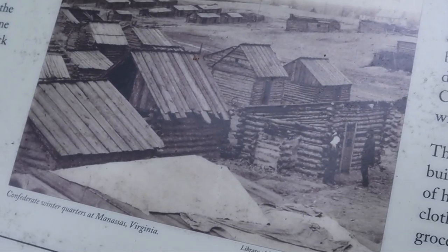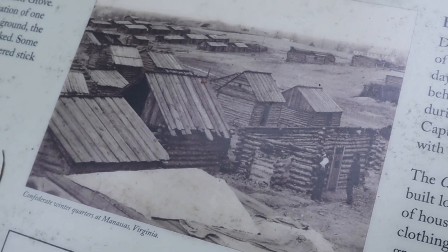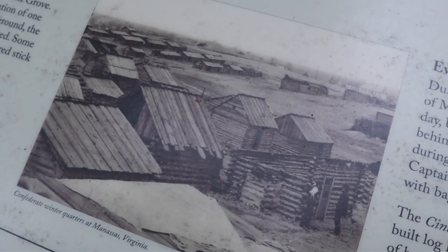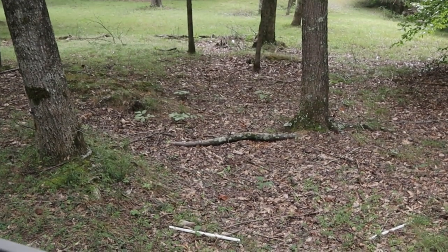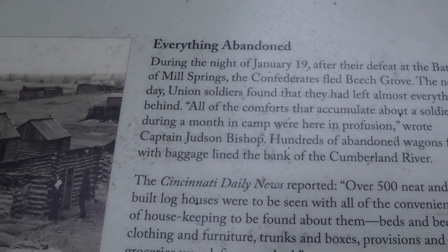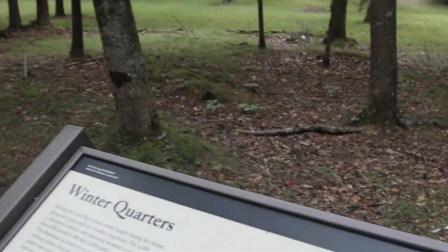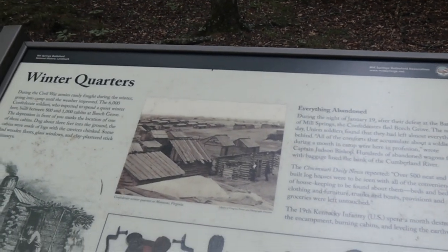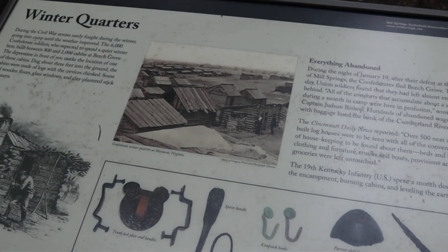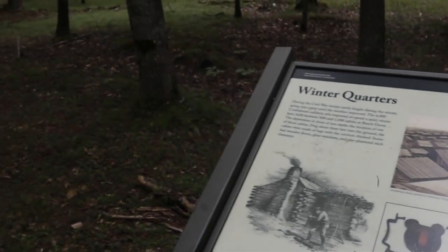According to this plaque, there were over 500 of these log cabins that were constructed in this area. Of course, this is where they had intended to winter prior to the battle. And there was a lot of stuff just left over. Once the Confederates were retreating, they left basically everything. They just left everything as it was.